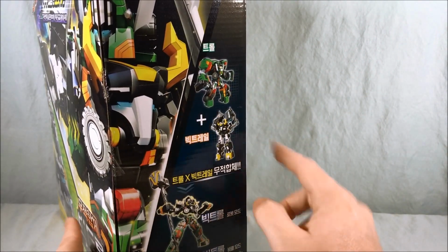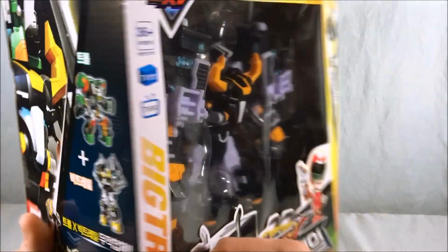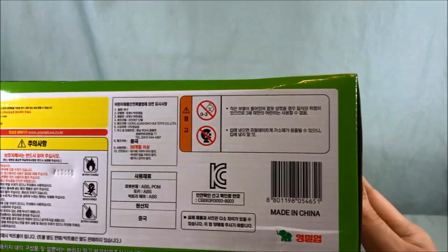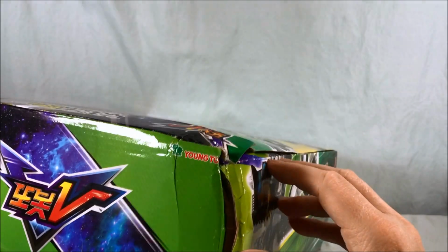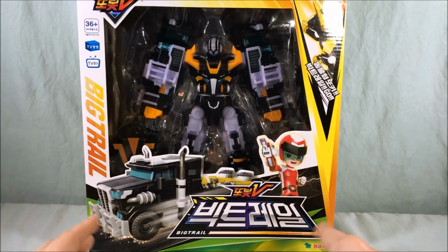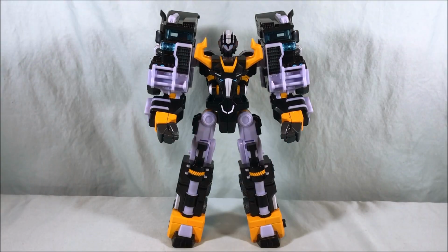But him and Troll do have a combination, which you can see pictured right here, and they also have a combined truck mode as well, which is pretty cool. So that's pretty much it for the packaging. On the bottom, not really anything going on. On the top, unfortunately, the box didn't quite make it through the shipping process unscathed, but luckily the toy inside seems to be largely unaffected. So let's go ahead and get Big Trail out of the box so we can take a closer look.